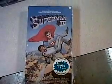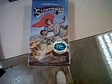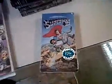Pretty crusty movie, but I need this for my DC collection. This completes my Superman classic films. So yeah, and I didn't pay $18. This was only 50 cents. So, hell yeah. Woo, a lot of stuff here.